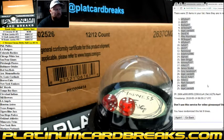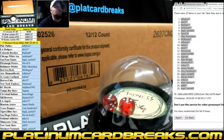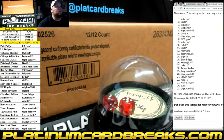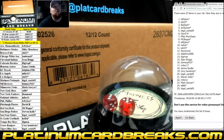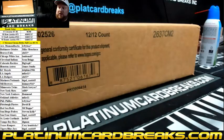Big Al cards. Down low. Eight, and 8. Ba-da-boom. Eight. Let's rip. You guys can trade or sell, just let me know if you have anything.